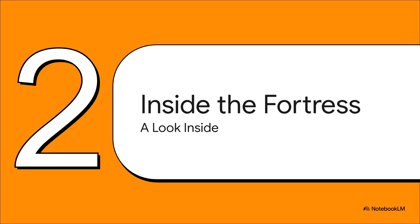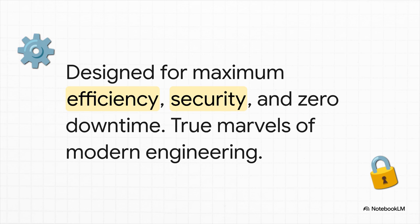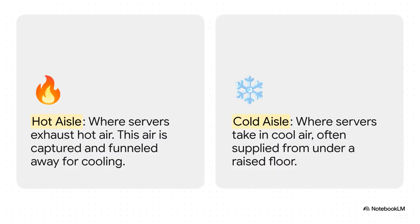But what's it actually like inside one of these modern digital fortresses? Okay, let's take a peek inside. Honestly, these places are just incredible feats of engineering. Every single thing, and I mean everything, is meticulously designed for three things: maximum efficiency, insane security, and basically zero downtime. Okay, so one of the biggest challenges? Heat. With thousands of servers running 24/7, it's just intense.